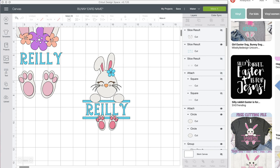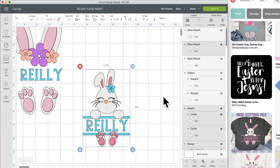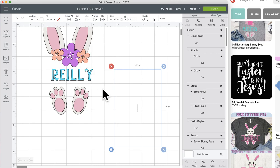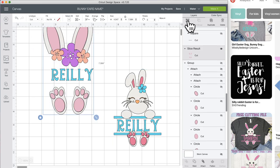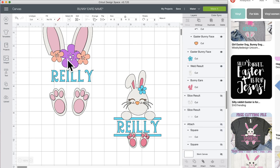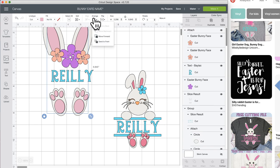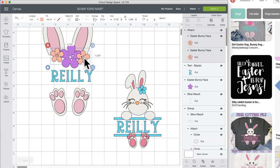I have to get these in. You know what? Can I just save these in the same file? I'm going to group these. And group. Those ears are on top of the flowers. Did you notice that? We're going to send it to the back. Oh, that worked. Okay.